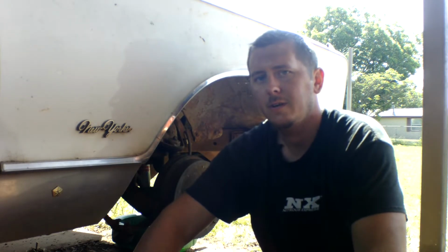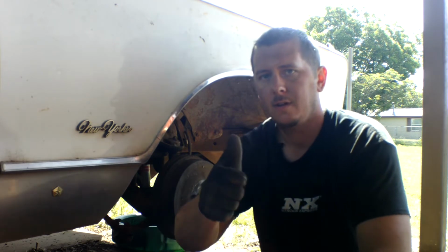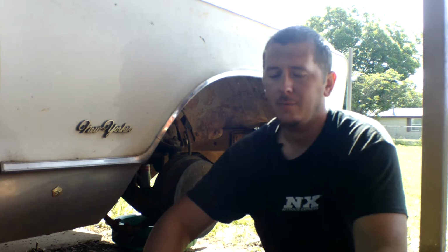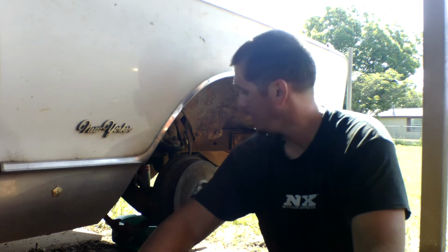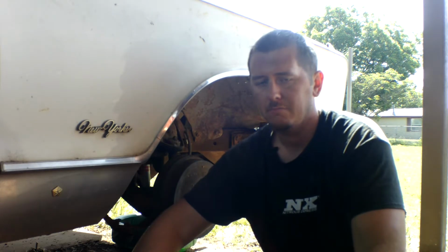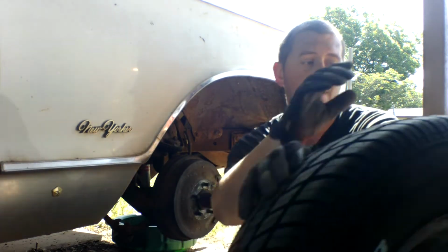So remember how I said we were just gonna throw the old shocks out, throw the new ones in, and be pressing on, and then Murphy shows up? I had this thought in my mind it would separate pretty easily, fall right apart, everything would be good. No. Ended up separating the upper one, swinging the control arm out of the way, and everything went pretty smoothly. So the good news is that's done, and now we're ready for rubber.